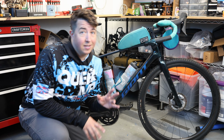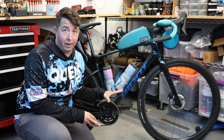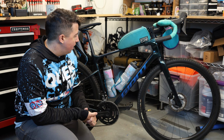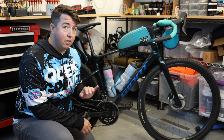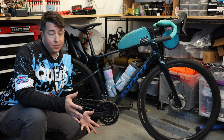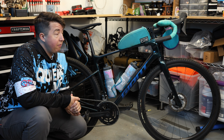All right, so slightly similar, but a little bit different. This is my wife's gravel bike. This is the Giant Revolt from 2023, and it's in this beautiful Starry Night color. I think that this might be one of the best color schemes that they've ever put on a bike. It's a solid bike for the price. We upgraded the wheels because I had a spare set laying around. My wife loves this bike.